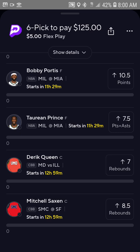They like with Marcus Williams and Malik, I forgot his name. Both of those guys like to shoot a lot just by themselves, so there's going to be perhaps a lot of missed shots in this game. So I'm back on Mitchell Saxon to get over 8.5 rebounds going against, I'm just going to say, San Francisco University.